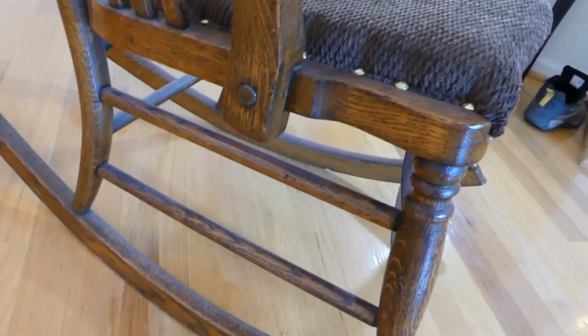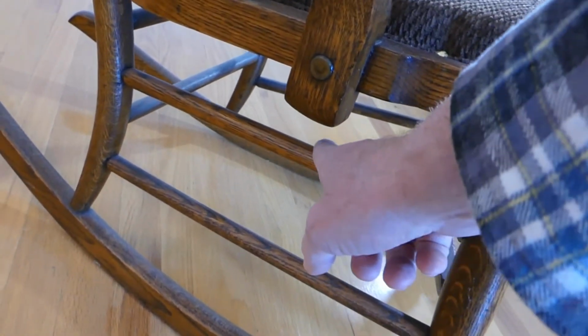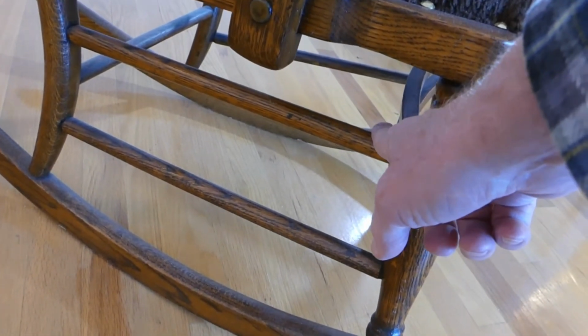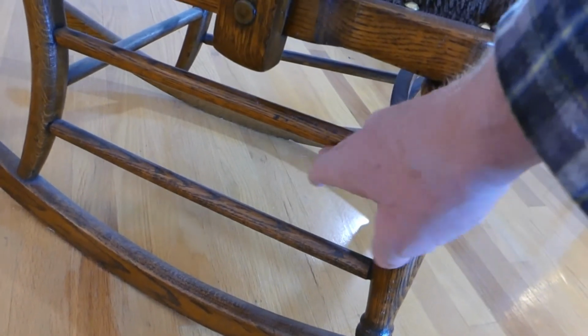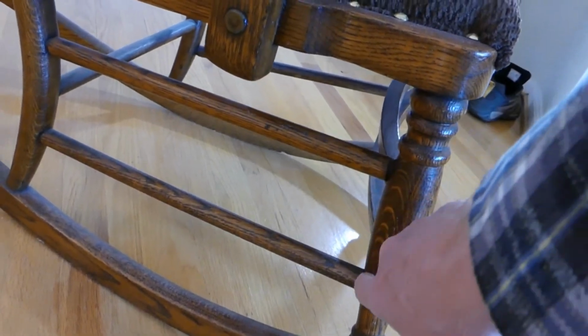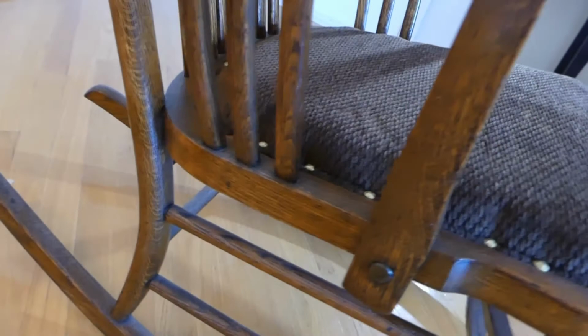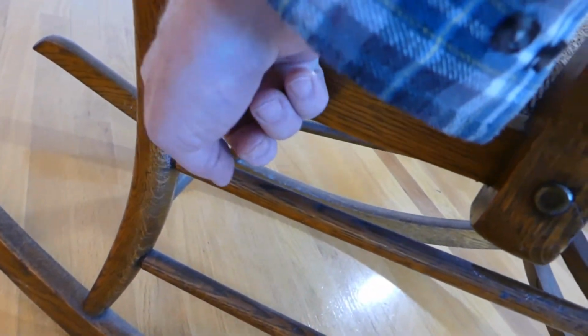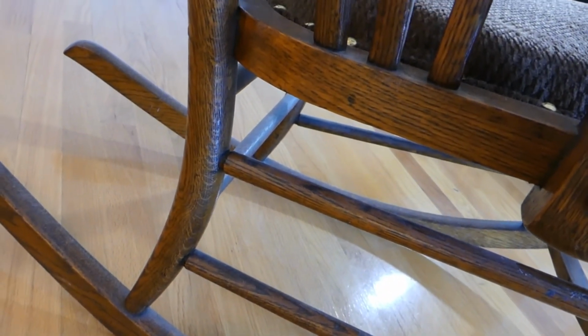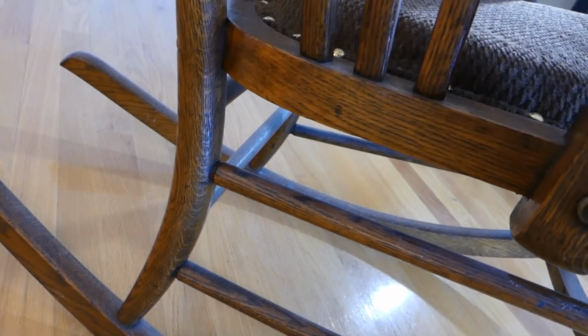On the sides, these are straight. They did not need to be bowed in because your legs don't fit into that. But again, this is probably at 90 degrees, but this is not at 90 degrees. So you've got to be really on your money. You've got to be skilled to get that for proper joinery.